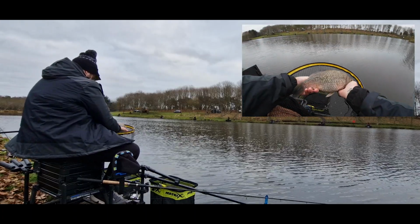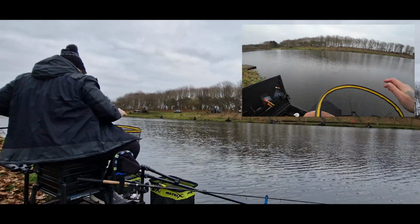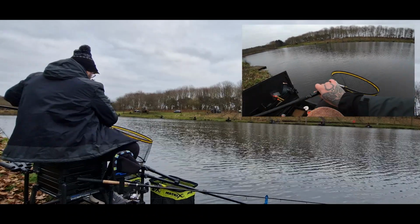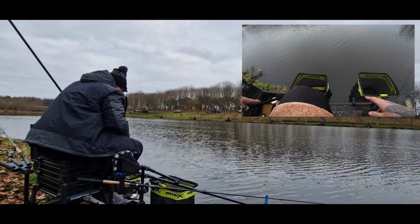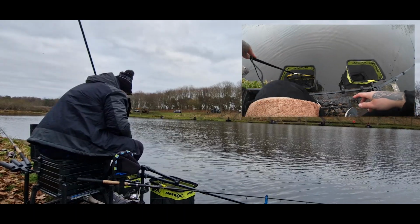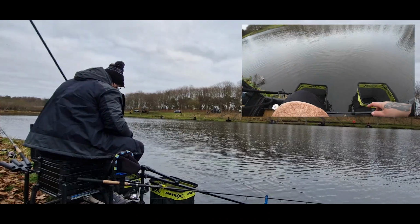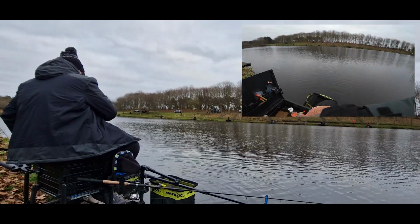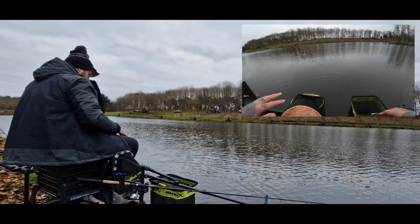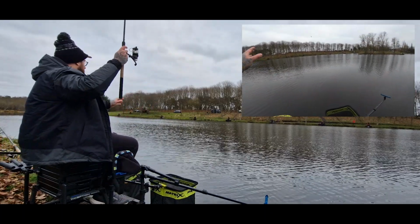Look at that. Lovely. Come on, I can't get it in the landing net. So we're 100% going to stick with this bomb until the end of the match now.